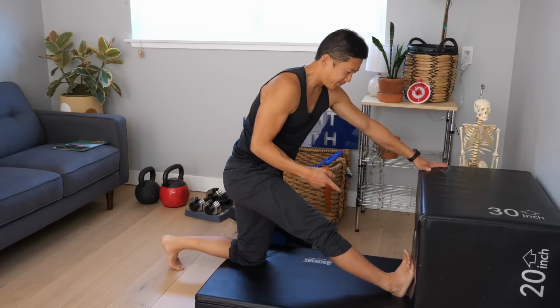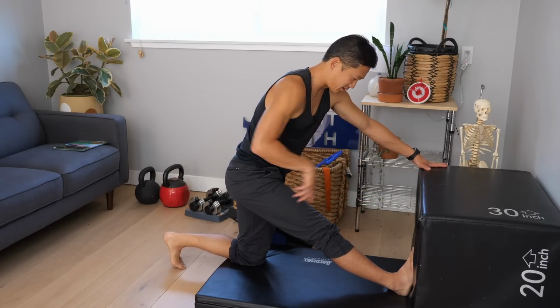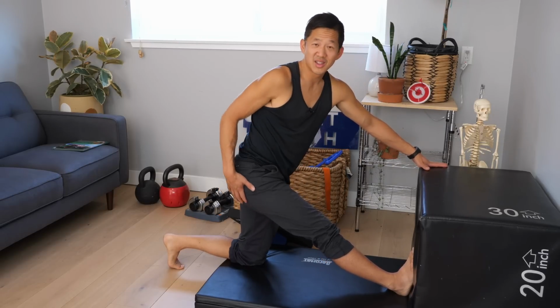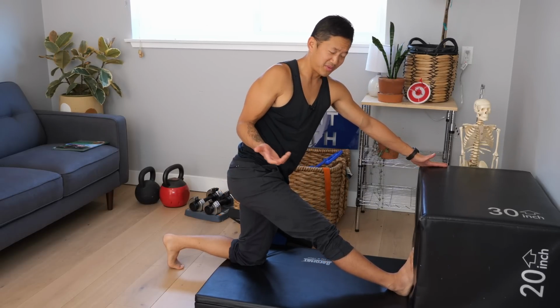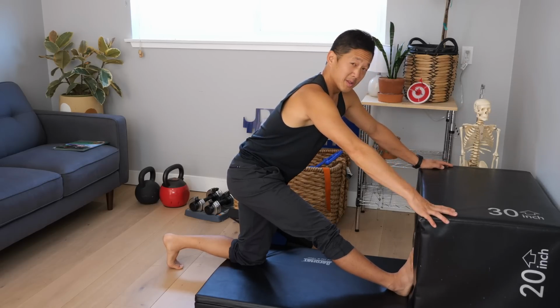Okay, then this foot you want to have blocked up against the wall or whatever, right? So that's going to help target that stretch through the hamstrings. It's going to lock up your range of motion. You're going to feel like, what? This is impossible. Okay, so here, we're just going to breathe.